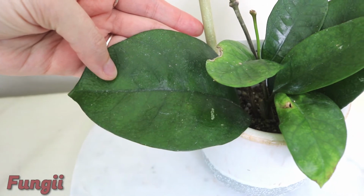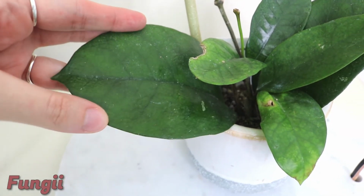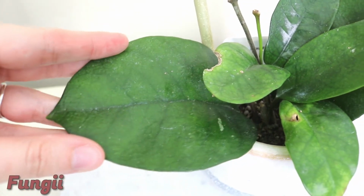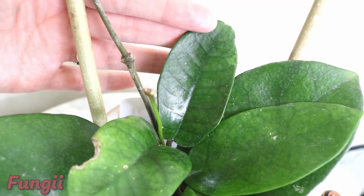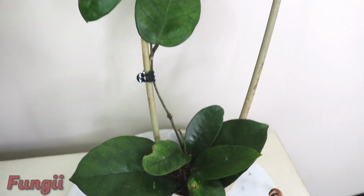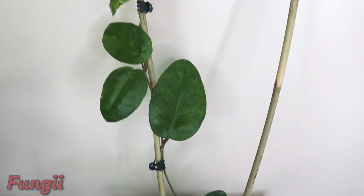Look at these gigantic dinosaur-like leaves. I adore them. I've wanted this Hoya since I learned about it about a year and a half ago, and I'm very excited to have added this to my collection. That leaf is my favorite.